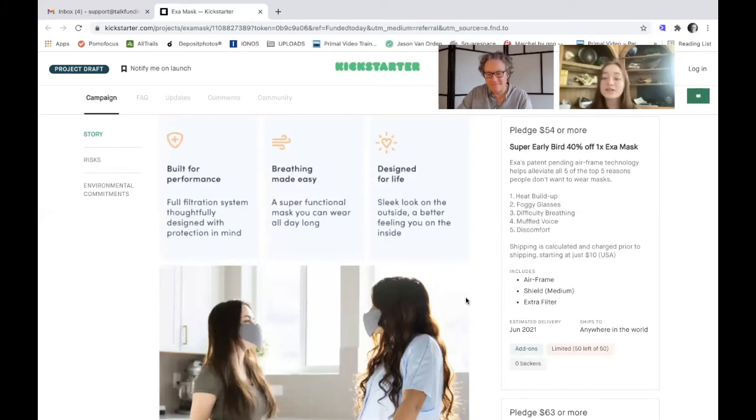And then it also comes with an extra filter. So these two filters should last you about a month. We don't have the actual results from our tests yet, but we're looking at these filters needing to be replaced about once every 2 weeks. So, not an everyday thing. It really helps cut back on reducing waste with just bi-weekly changes.